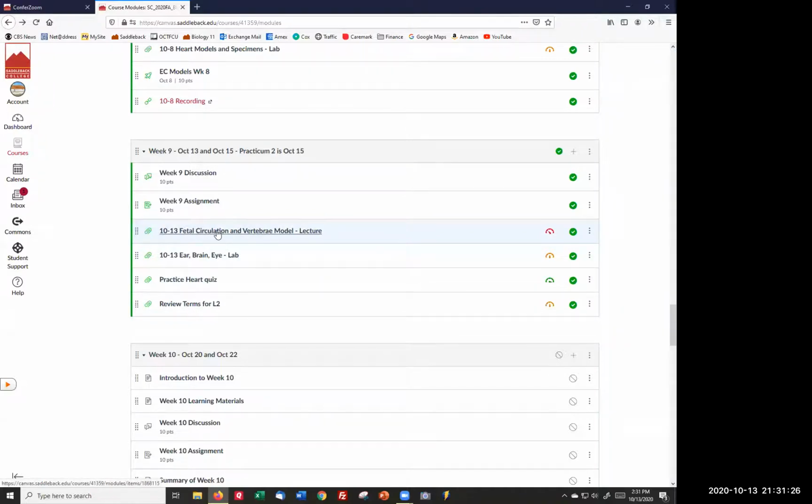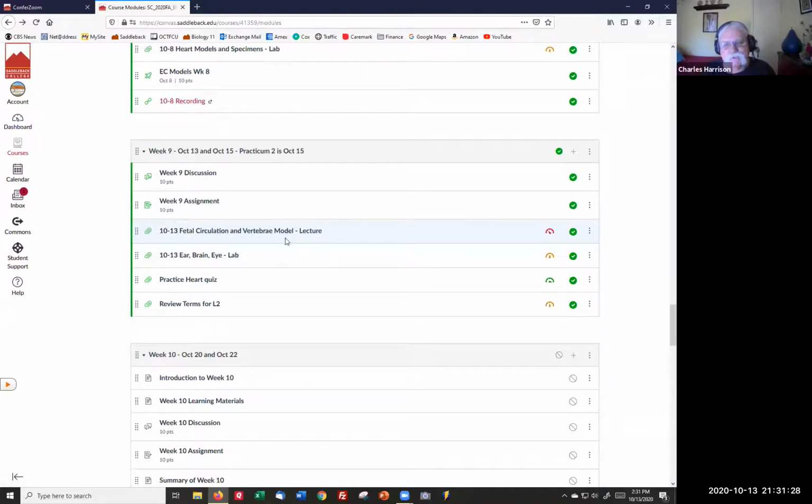Fetal circulation and a vertebra model. What does that have to do with muscles? Well, there are only 4 lab modules to speak of, and there are like 20 different lecture modules, so we can't make them coordinate all the time. But I'm going to go over fetal circulation because it ends up with the circulatory system that we've been talking about.